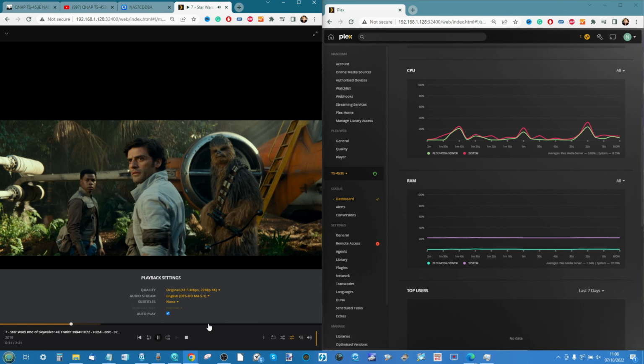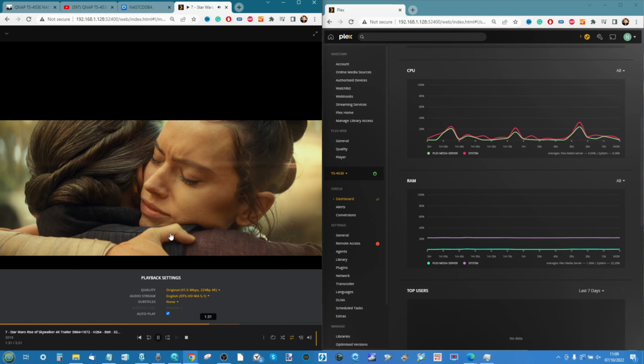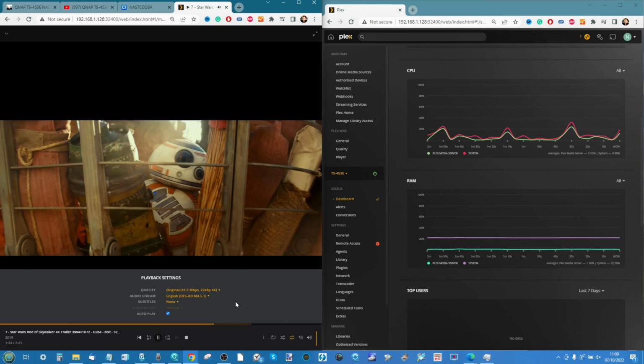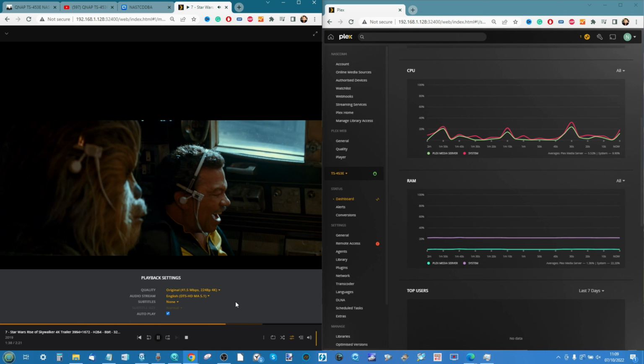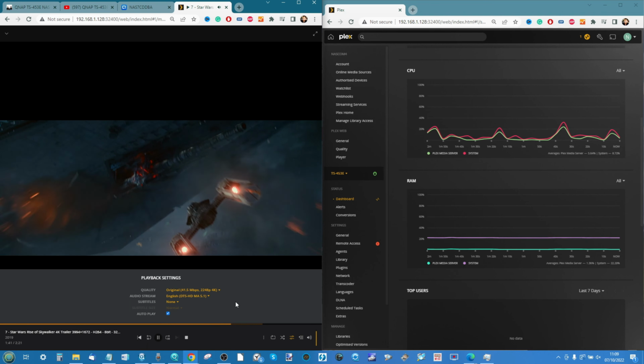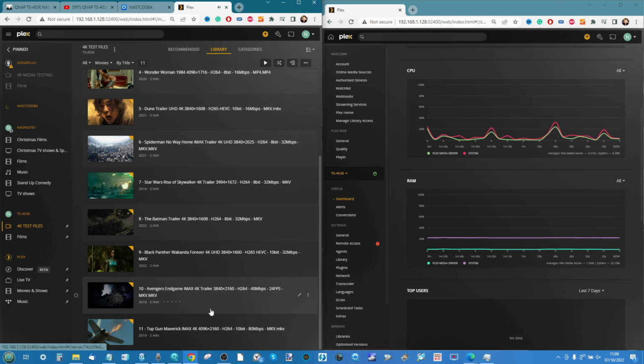We can skip forward, go to later on, and we're going to see a slight delay there. Spin circle, but still things are running fine, and for me I'm going to call that a solid success for us overall. And come out of that into the last four of our test files.